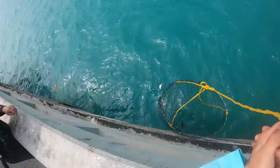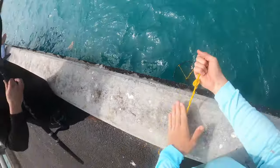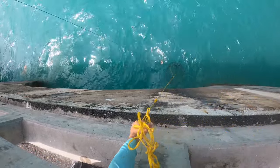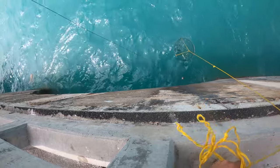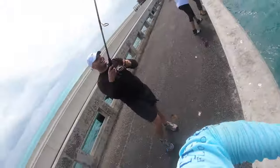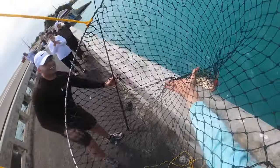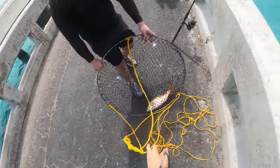Yo, look at that mutton, man. Oh yeah, look at that mutton. Go ahead, go down. I will put it inside there. Okay, come on, go down. There we go. There you go, we got it, bro. Oh shit. Oh my God, that's a keeper, bro.